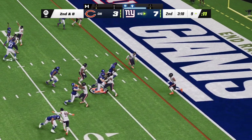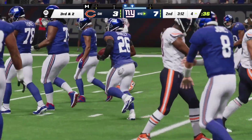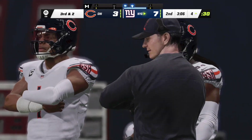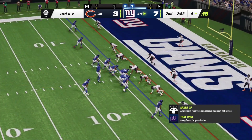They'll go to Barkley again, and a nice pickup there. He gets about 5 down to the 4-yard line. I really like the vision he displayed on that play because he saw there wasn't a lane to completely break off a huge gain. So he found where there was the most space and got what he could. A nice dirty run that's a positive play for the offense.